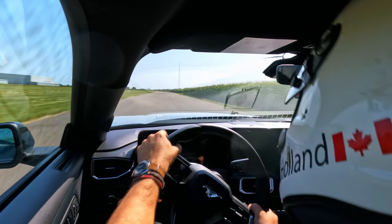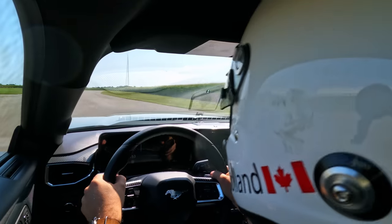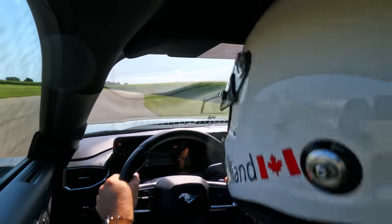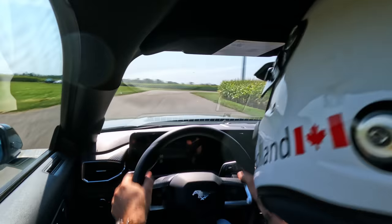All right, let's take a look at the fastest lap in the Mustang. As usual, this was recorded at the beginning of the day when the tires were still fresh, and as always, the rules are that I only get 3 hot laps total with each car.